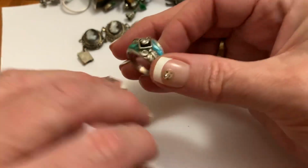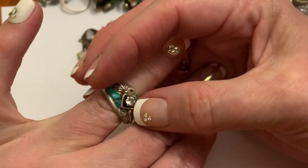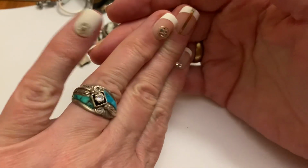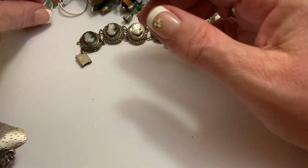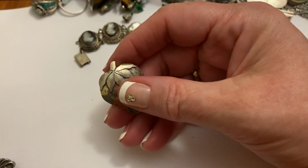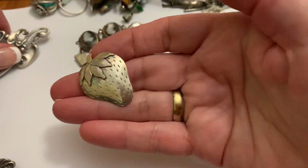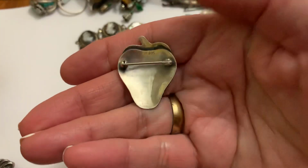This is another really pretty turquoise. It's got the blue turquoise and I believe like a green turquoise. You could wear that as kind of a wedding band engagement ring. This is the strawberry, and I wish it was a pendant. It's marked sterling at the top.